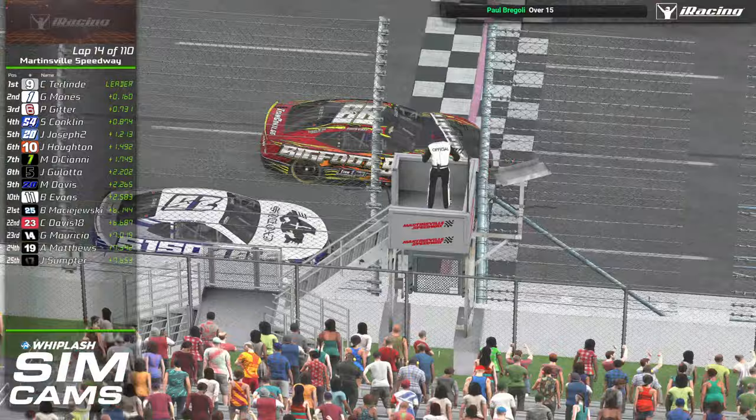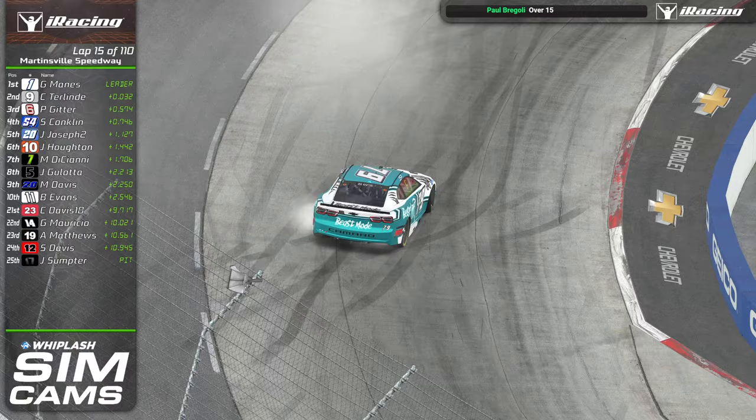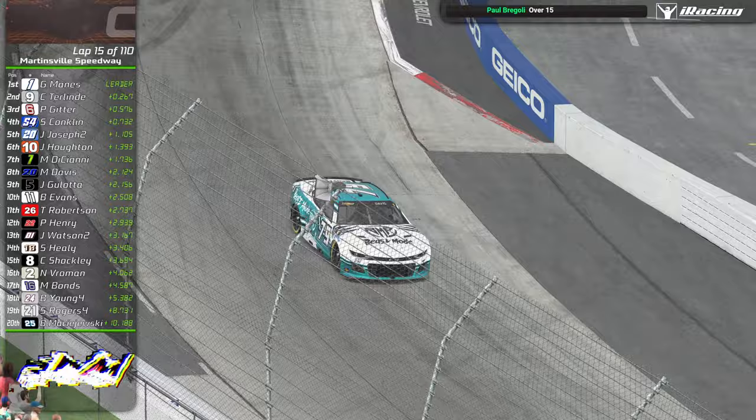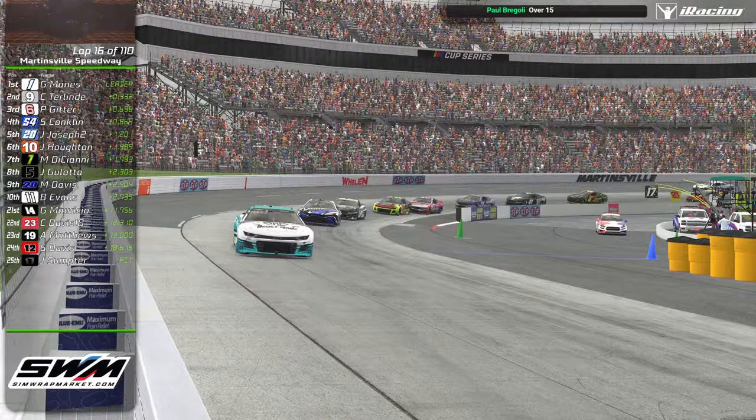Looks like he will have the move going down into 1, but a pretty deep send there as Mainz makes the move to the inside of turn 1, and that's going to be a caution as we have a car spun. Actually, no caution just yet. Trouble for Shane Davis as he gets looped around out of turn number 4. He's got to hurry, though, because here comes the leaders once again as they work their way over into the corner. Looks like he might have had a little bit of help as now the caution comes out once again.